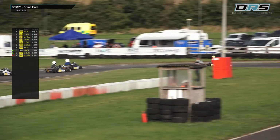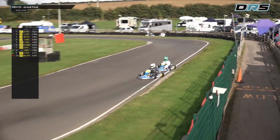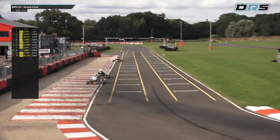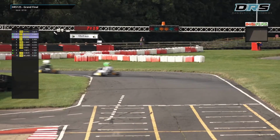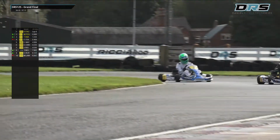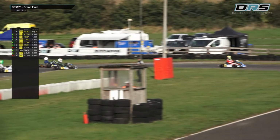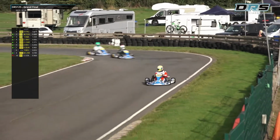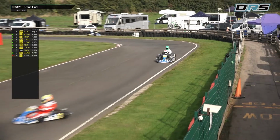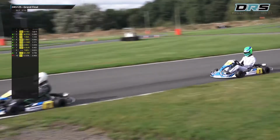Faulkner and Stanley. What sort of response has Sam Faulkner got to Elliot Stanley? Where is Elliot Stanley? He's gone in. Elliot Stanley's just driven at the pits. Elliot Stanley has gone. What has happened there? So Elliot Stanley literally came round the bend, pulled over into the pits and has retired. What has happened there?